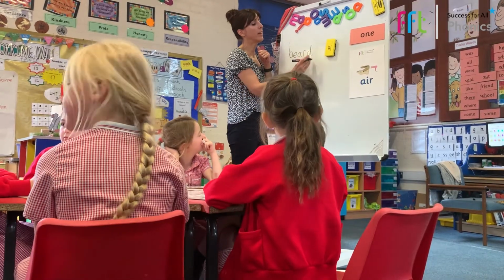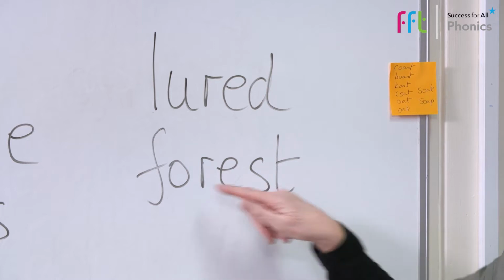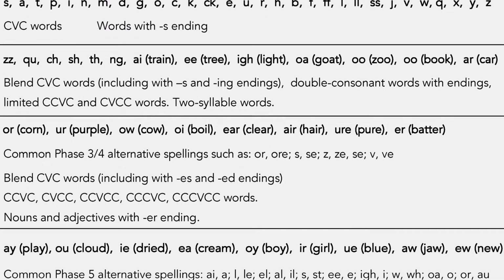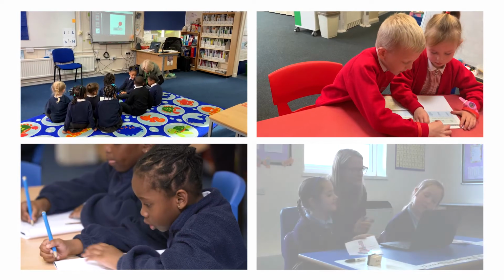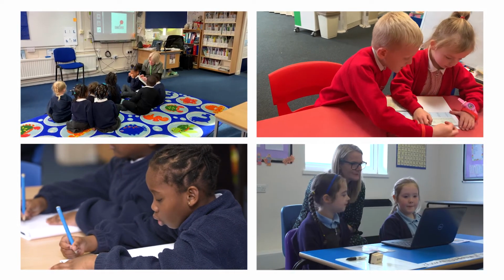Designed for pupils from reception to year two, this is much more than a systematic synthetic phonics scheme. It's a complete teaching program that follows the letters and sounds progression and is validated by the Department for Education. The program is affordable for schools of all sizes because it's offered on a not-for-profit basis with no hidden costs.